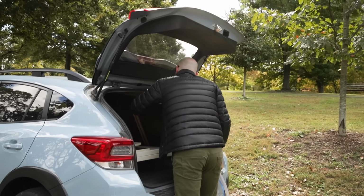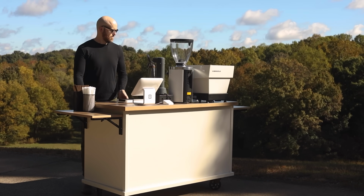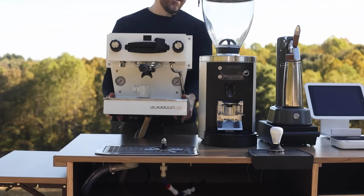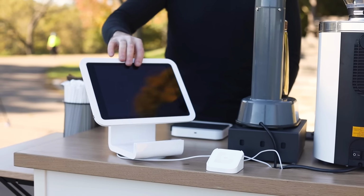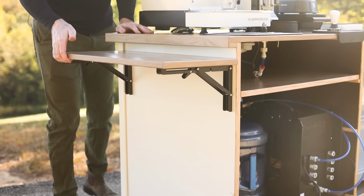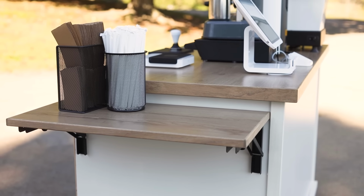The cart features a spacious 57 by 26.5-inch countertop, offering you enough room for a 1 to 2 group espresso machine, grinder, knockbox, pitcher rinser, POS system, and even a small hand washing sink. The Model 1 also includes optional 12-inch folding shelves that provide extra space for supplies, menu boards, or a handoff plane.